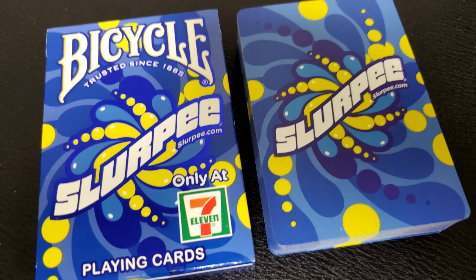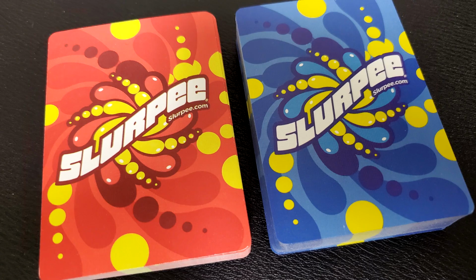When I found these, I asked the clerk, do you have the Slurpee playing cards? She knew exactly what I was talking about, and they were behind the register. So yeah, they were back where the cigarettes were. She had to get them for me, and I asked her what colors do you have? And she said red and blue. And then she pulled these out for me. So that's my story with finding these.